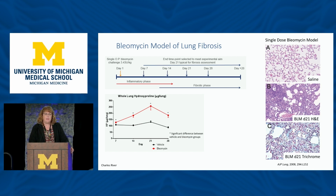You can see on the bottom down there that we can use an assay called a hydroxyproline assay. That's a modified amino acid that's uniquely found at about 33% in collagen, and so you can measure that as a rough surrogate for collagen deposition in the lung. We usually get about a doubling of hydroxyproline in this model.